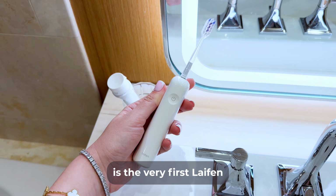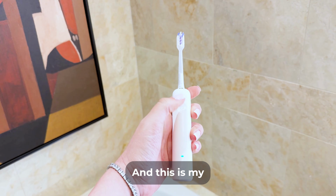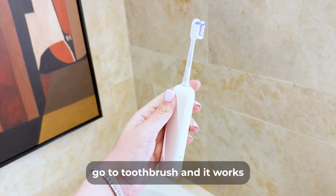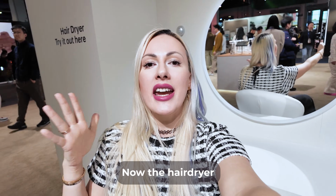The toothbrush I use is the very first Laifen Wave that launched a few years ago, and this is my to-go toothbrush and it works the best for me. I literally cannot ever switch to any other toothbrush. Now the hair dryer is amazing.